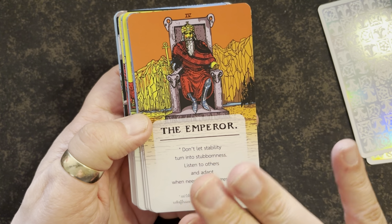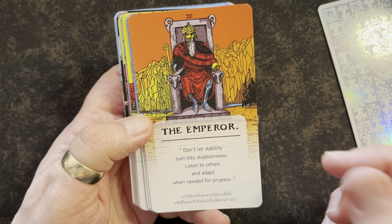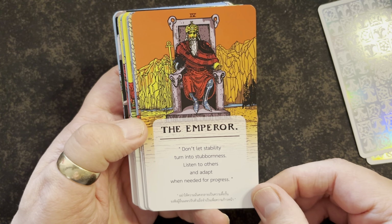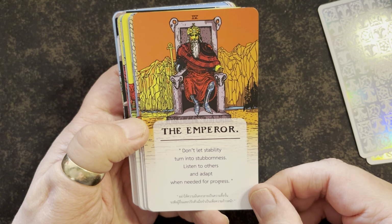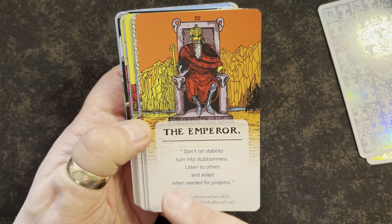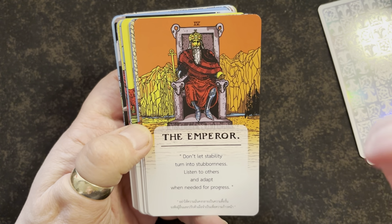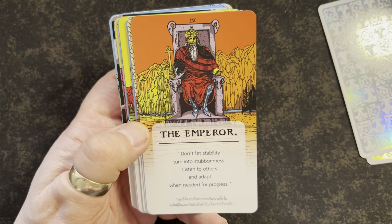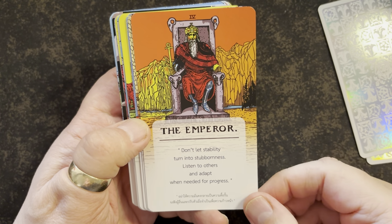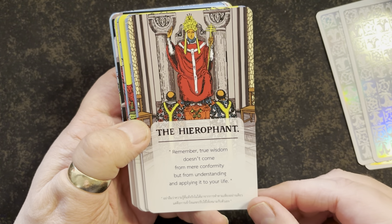I will just read the majors. I'll show you the minors and you can pause them, but I'll just read the majors, otherwise we'd be here for a very long time. Don't let stability turn into stubbornness. See, when I was talking about the Four yesterday, stability, and I was on about the Throne, that very structure, solid stone, but it's saying don't let stability turn into stubbornness. Listen to others and adapt when needed for progress.